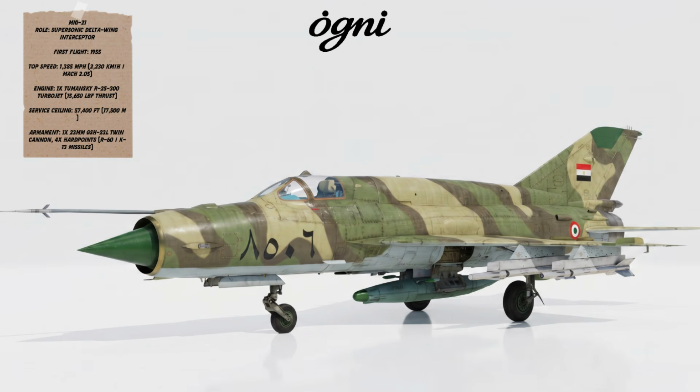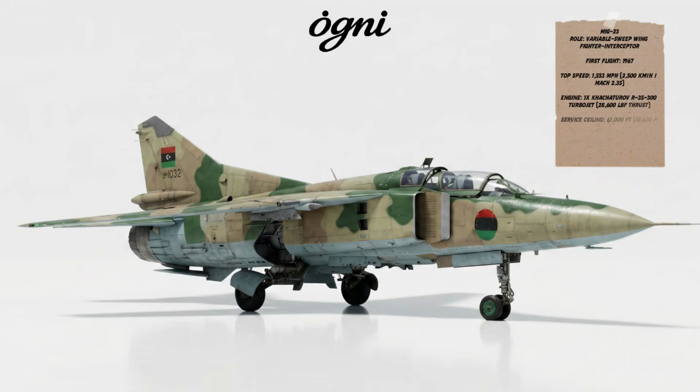Deployed by more than 50 nations, including India, Vietnam, and Egypt, it became a symbol of global Cold War air combat. Lightweight, low cost, and easy to maintain, it proved that simple lethal design can outlast generations of complex rivals. Many upgraded variants still fly in active military fleets today.